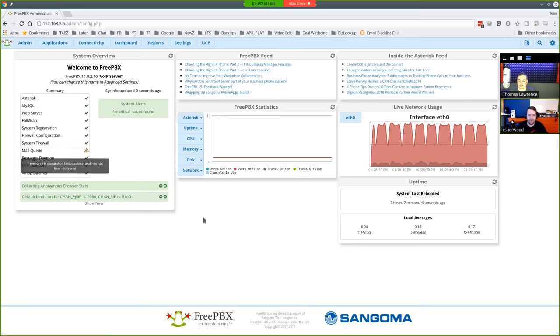SSH in. Certainly, the default root password is Sangoma, all lowercase. Certainly, change that to something stronger would be the first thing that you want to do. It has been changed, and I have my SSH keys in. Perfect.